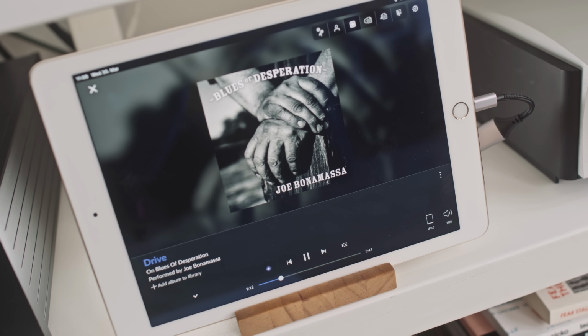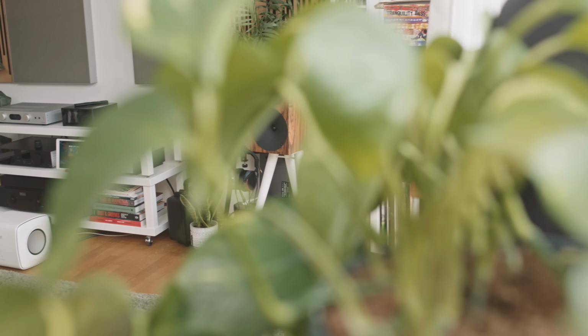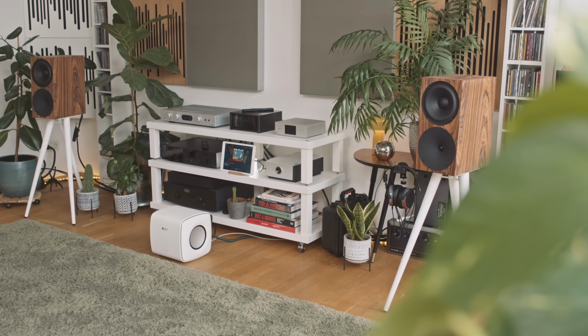To that end, in playing Joe Bonamassa's Drive, an amazing blues track, all I could really hear from the Buchardts was a straight wire with gain. You might say that the Buchardt S400 MKII simply get out of the way of the music. Or maybe you could say that they leave nothing but me and the music, because it's all about me.